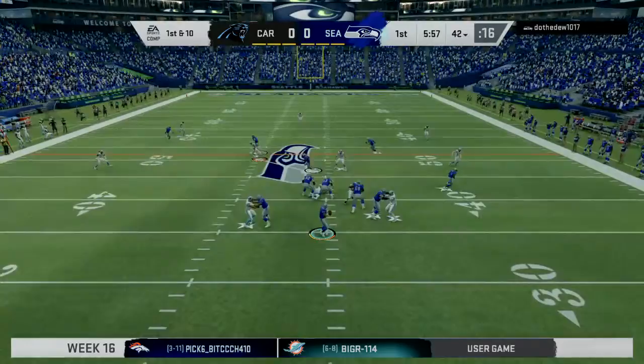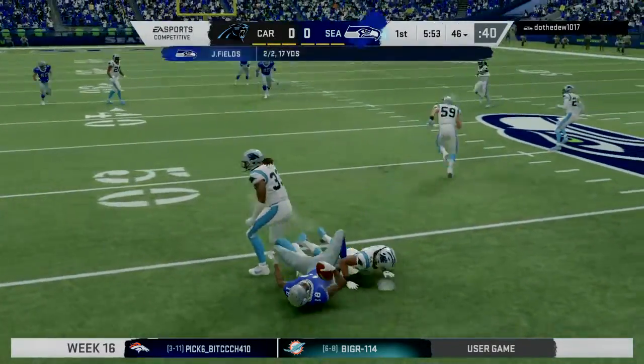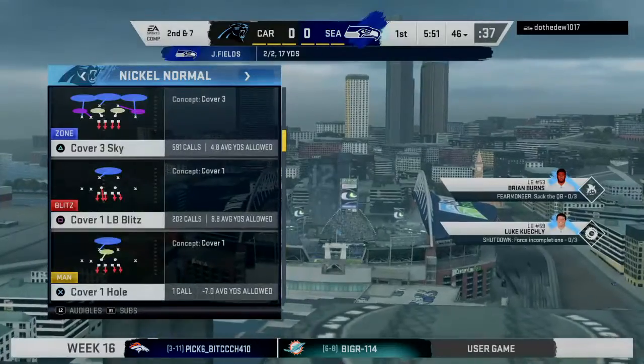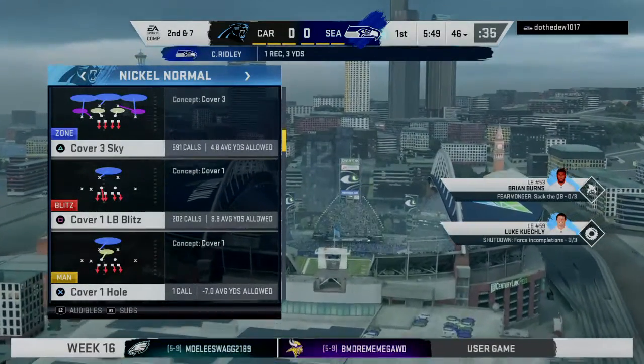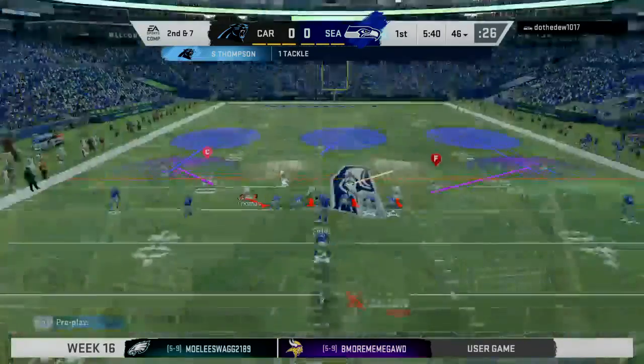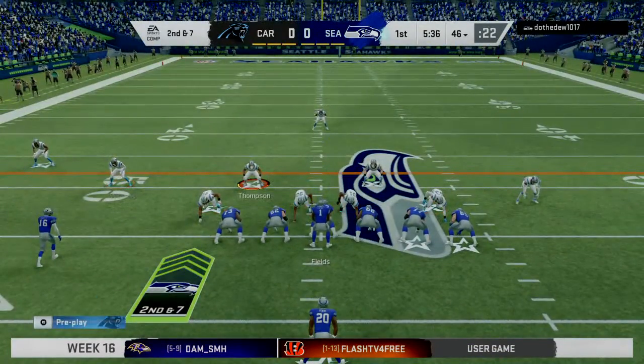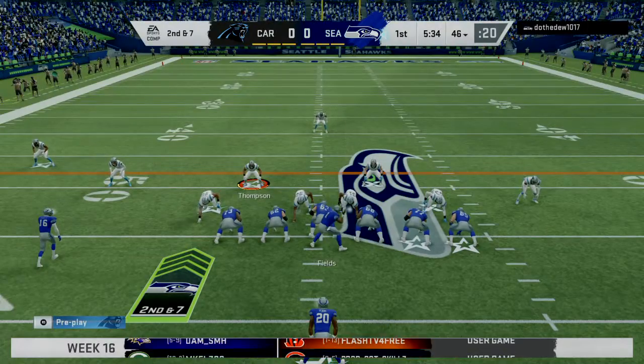On 1st and 10, Fields. This one caught by Ridley. The completion good for 3, and it's 2nd down. One thing you're hoping for when you run drag routes, you're able to hit a receiver in stride, and he can pick up a lot of yardage after the catch. But in this situation, the defense was effective, able to stop him before he could get a good head of steam going.